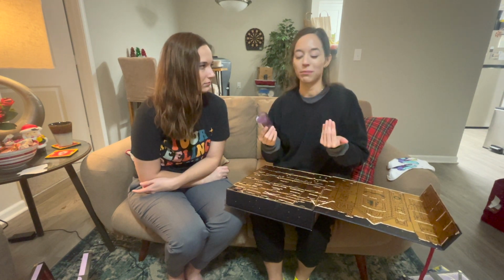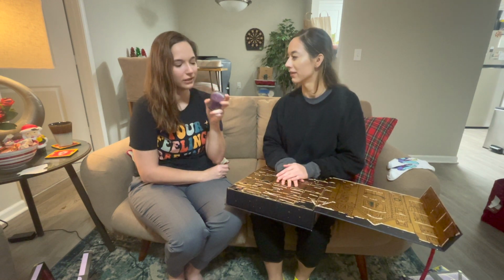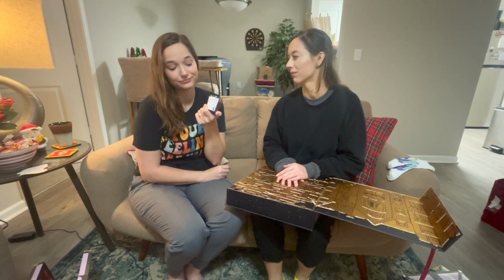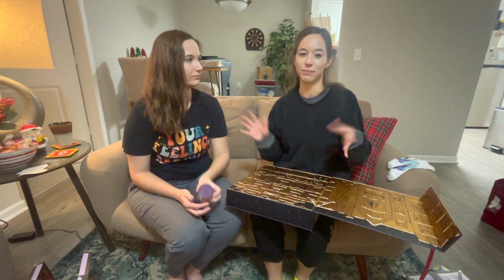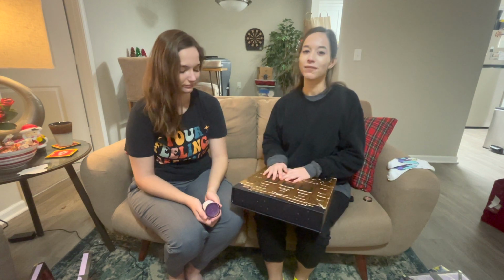I really don't like apricot scents. But this one isn't that bad. It's very kind of sweet. This is probably one of my favorites, honestly. You can have it. You can have it. I feel kind of meh about it. But yeah, that's day 12. And that's our advent calendars for the day.